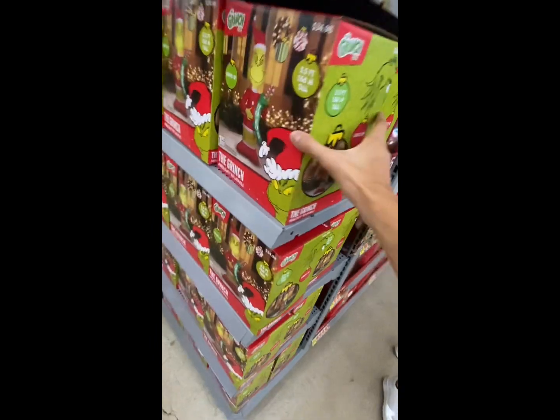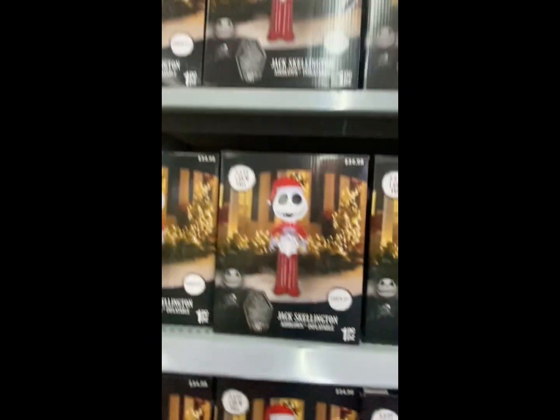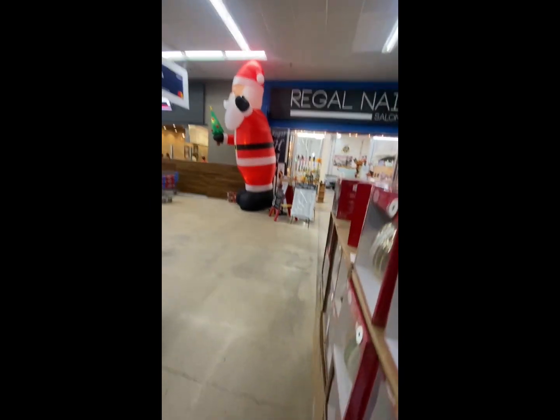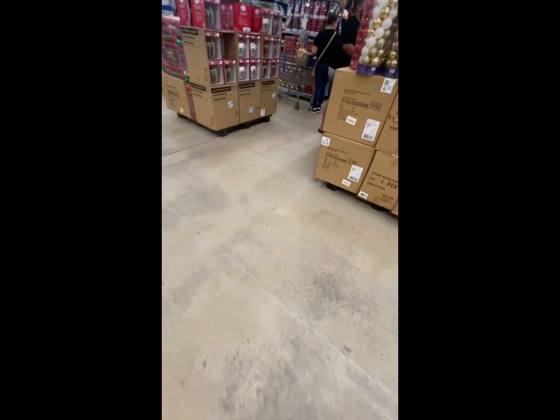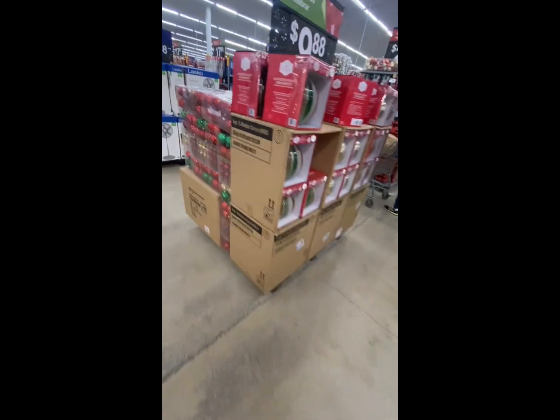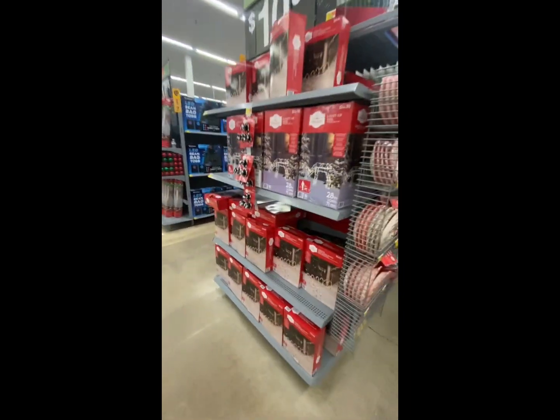Wow, they have a bunch of those. A giant Santa as well. You can see that real quick. Ornaments and more lights. That's huge. Why is there not any life size in here? That's so weird. So I think, yeah, that's it. That's all of them they have. So yeah.